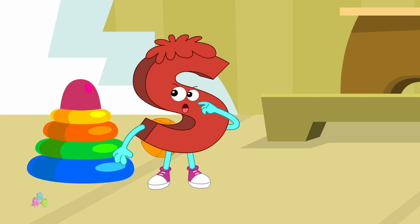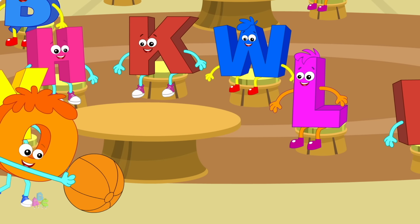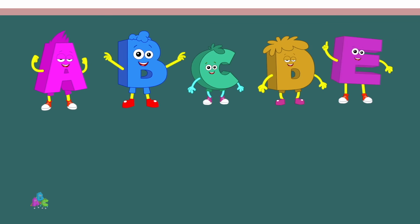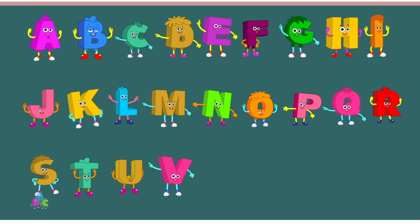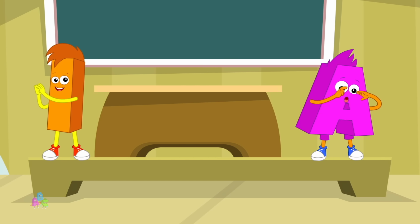Can you spot the color orange? Orange, orange, see the ball over here. It's orange, orange, orange. We found so many colors. Good job! Now it's time to go home.